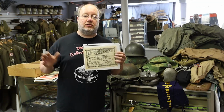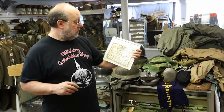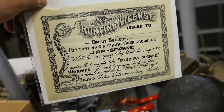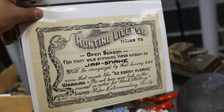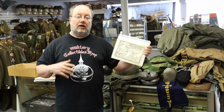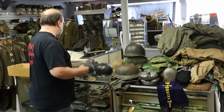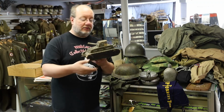This is a neat piece, kind of unusual. I've got a larger, poster-size version of this, but it's a World War II hunting license for the Jap snake. So, you know, very politically incorrect these days, but propaganda from 1942 against the Japanese. Again, on the home front, this was very cool.